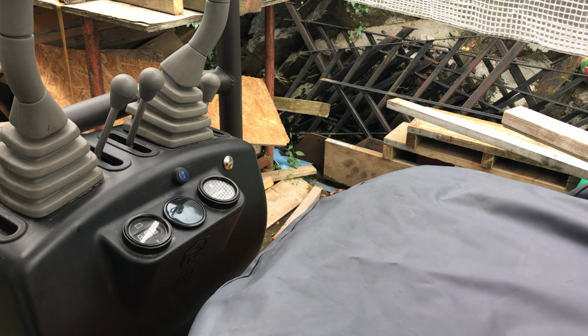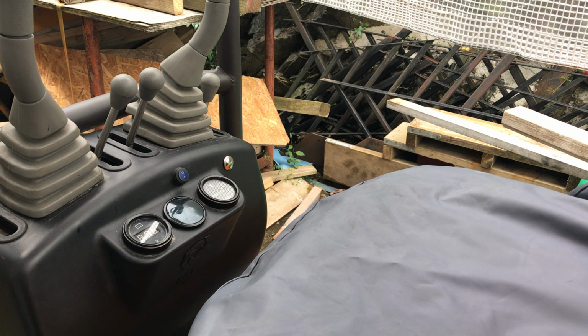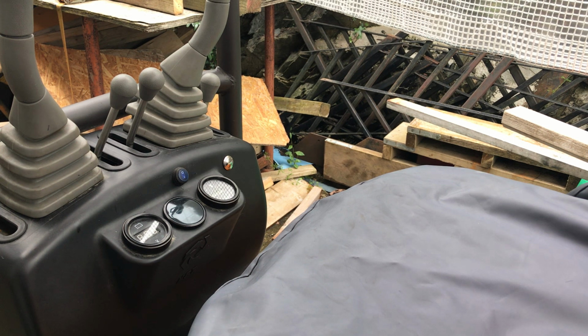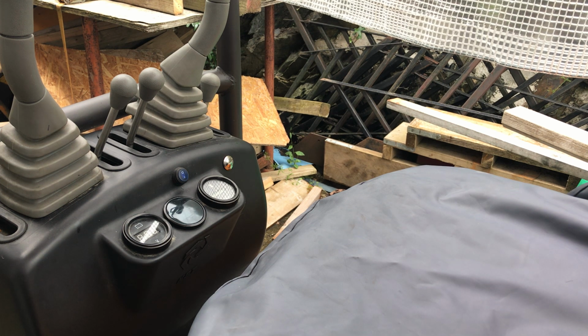So why a Chinese mini digger? You go on any of the forums online and everybody says, get a Kubota, get a Yanmar, they'll hold their price and what have you, and you don't want to buy any of that Chinese rubbish. A lot of people are spouting off, and they haven't even sat on one of these machines.